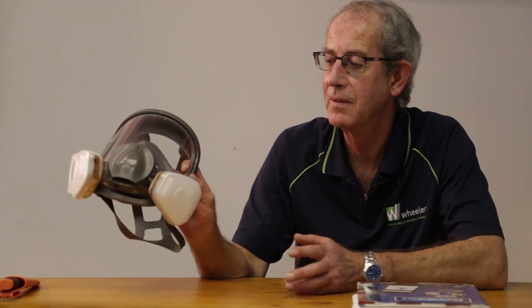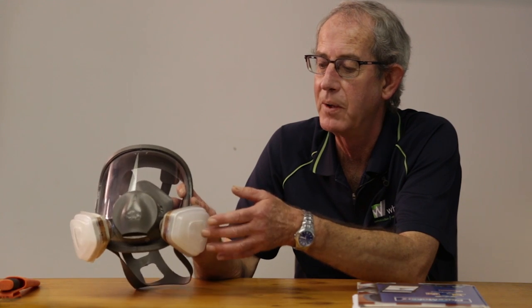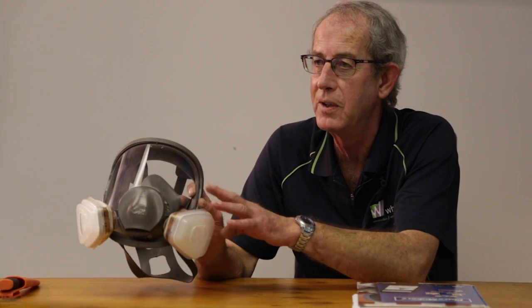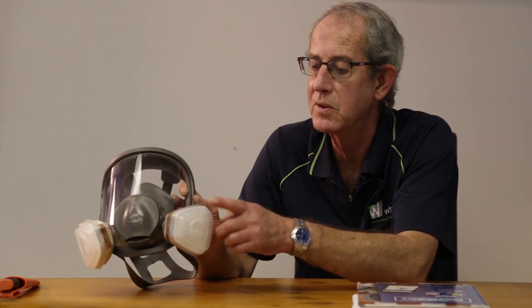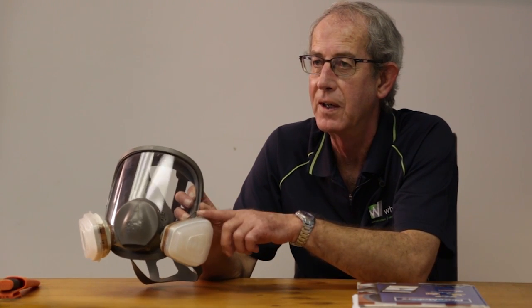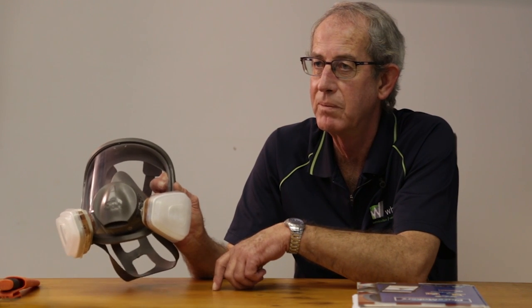We use these with filters on them so that we're breathing air that isn't contaminated with fibres. These filters are 99.995% efficient. They have a pre-filter that even stops most of the crap getting into these filters in the first place. A 50-cent mask from the hardware shop, you might as well throw it over your shoulder.